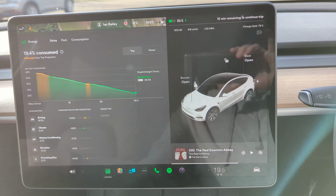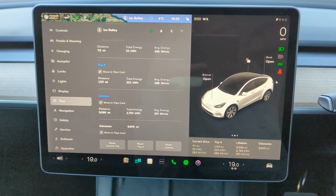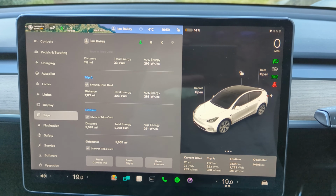And it probably hasn't come down because I'm on 9,605 miles. It is late February. I got the car mid-September on a 15,000 mile a year package. Yeah, we're over that. We're going to carry on being over that, but never mind.